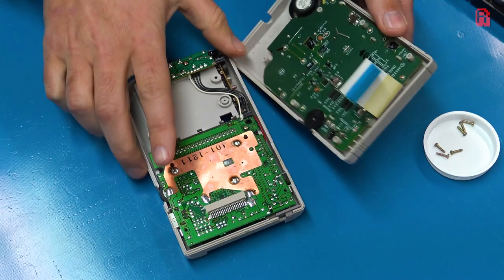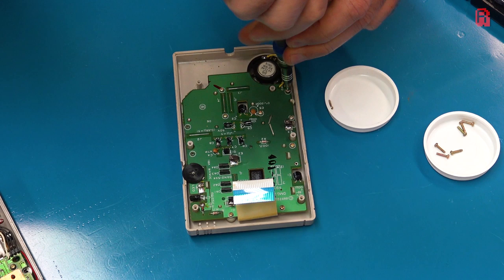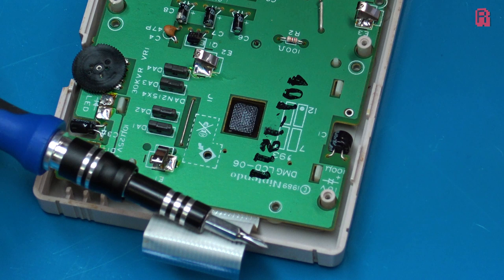And there is our Game Boy, which doesn't look too dirty at all on the inside, but let's continue to deconstruct it and we'll see what we find. Once inside, all of the screws are now regular Phillips screws, so we'll work around the board to remove those and free the PCBs from the shell itself.